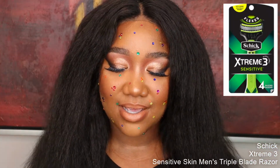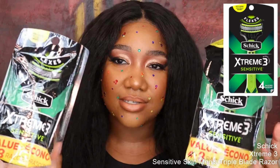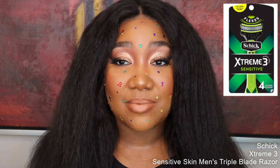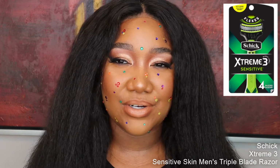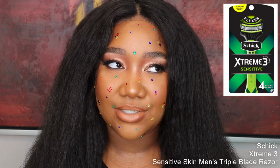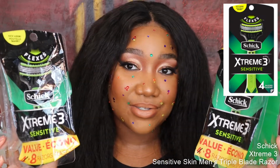these two boxes. The razors that I use are the Schick Extreme 3 sensitive razors. I have 2 of these in here apparently. I've been using these for years. They don't give me any problems. I'm trying to find a more earth-friendly alternative to shaving, but other than shaving, I use Nair, which again, I'm trying to find another more earth-friendly option. But yeah, in terms of razors, these are the razors that I use.